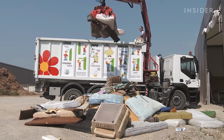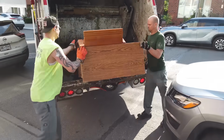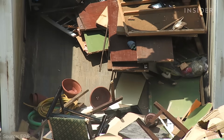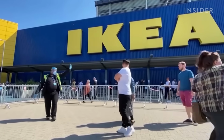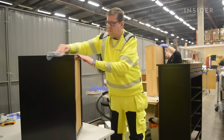People throw out millions of tons of furniture every year. In America, the amount of furniture sent to landfill has nearly doubled from 35 years ago. That's about the same time Ikea opened its first US store. Now, the company is trying to keep its stuff out of the trash.